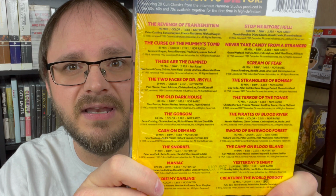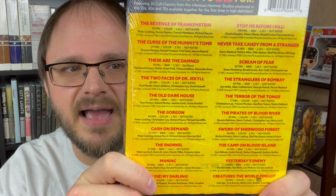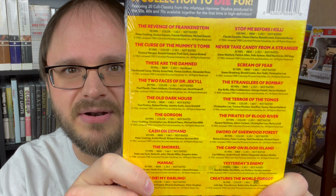And let me just put it up here so you can see, in case you're not aware of what's in here, some of the movies that are in this set. Yeah, so I've heard really good things about a lot of these.